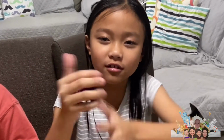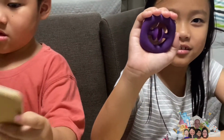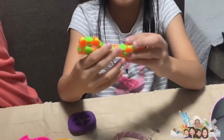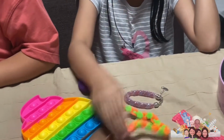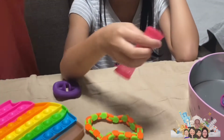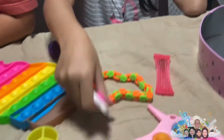Sometimes it gets stuck. So if it gets stuck like this, do the opposite side and then squish it. Do the wacky trick. You just fidget with it like that. And these are really cool. Nothing to show with this. Marble mesh just moves like this. Very common, but really cool.